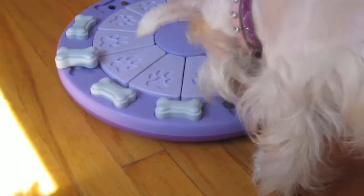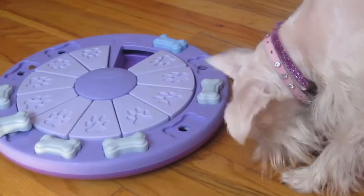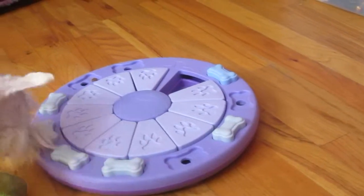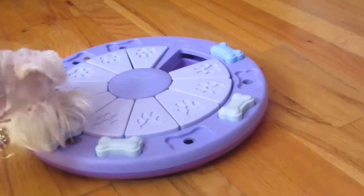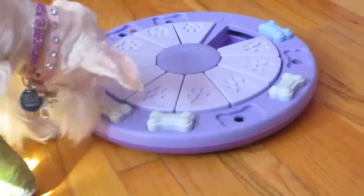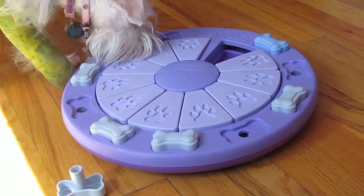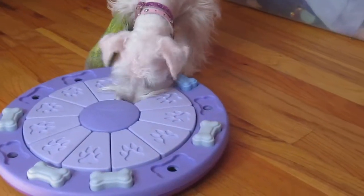Oh, she got that one out. But it seems like she's not having any problems with this one. Crystal is a good little problem solver. She's actually getting this puzzle better than some of my adult dogs, which speaks volumes.